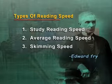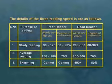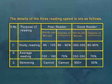The speed of reading depends upon the types of reading, the purpose of reading, and also depends upon the nature of the reading material. According to Edward Fry, there are three types of reading skills. They are the study reading speed, the average reading speed, and the skimming speed. Let us understand the different reading speeds by putting before us the reading of a poor reader as well as a good reader. Now, for the study reading speed, a poor reader reads 90 to 120 words per minute and comprehends about 90% of the text, whereas a good reader in a study reading speed reads about 200 to 300 words per minute and comprehends 90% of the text.